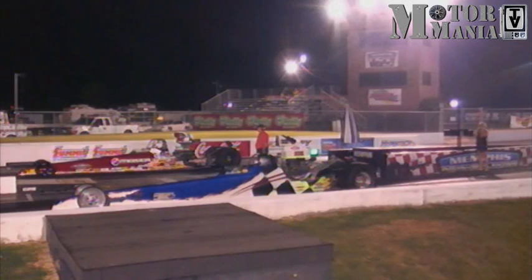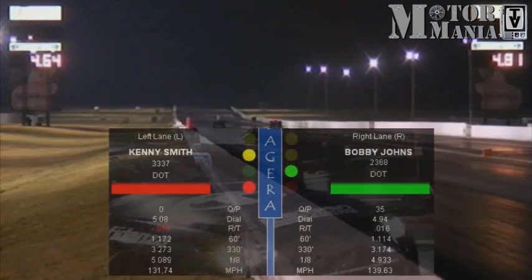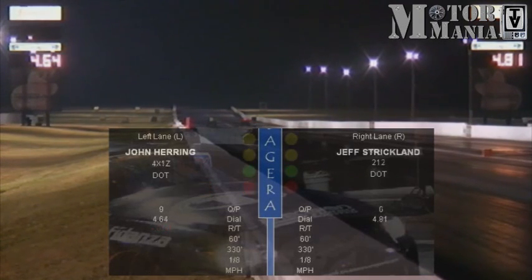Bobby Johns out of Tampa, Florida, the runner in the Coca-Cola side. Kenny Smith came all the way from Indiana on the Summit side. And his night is done. He goes red 14 the wrong way. Bobby Johns is 16, goes 7 thou under, so he's stepped pretty close for third round.